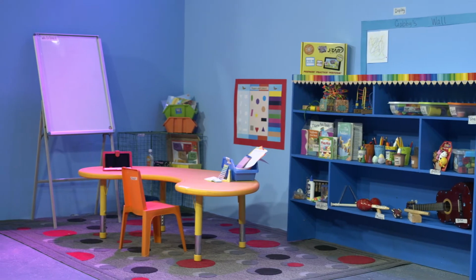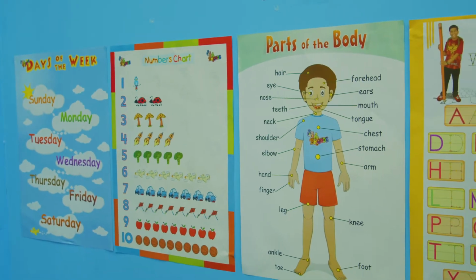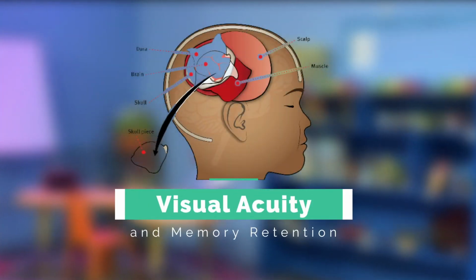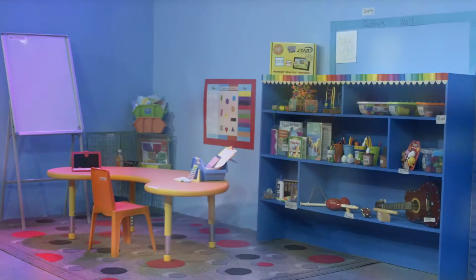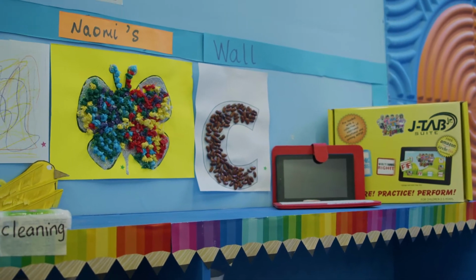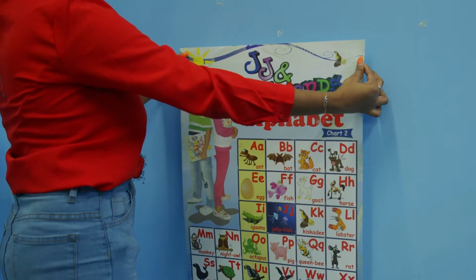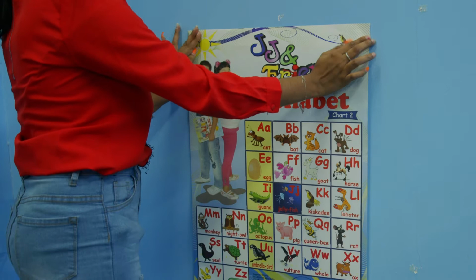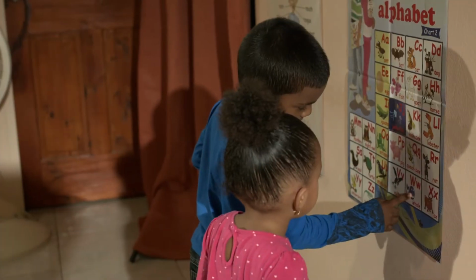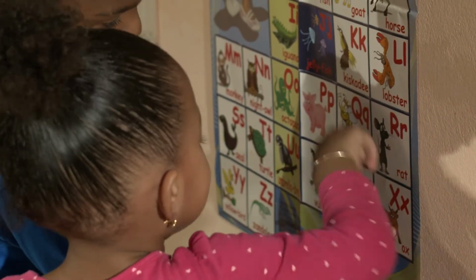Now let's talk about using your walls. We have a lot of walls within our homes that we can use for the teaching process. Using the walls as a display can strengthen your child's visual acuity and memory retention. So you want to choose those spaces that are easily accessible. You want to make your wall a mental stimulant, showcasing the concepts that your child is working on at the present time. So you can use the charts that are in the suite and place them at eye level so that your child can easily see them, can touch them, and identify the particular areas that they are working on. And right there, you're setting the tone for enjoyable learning.